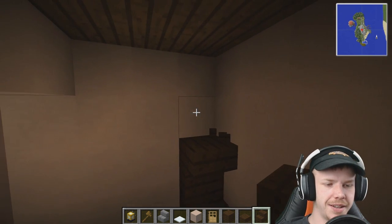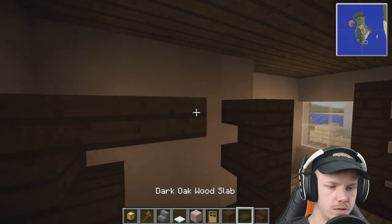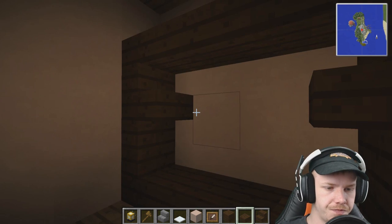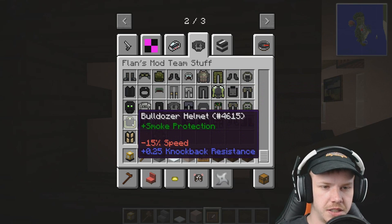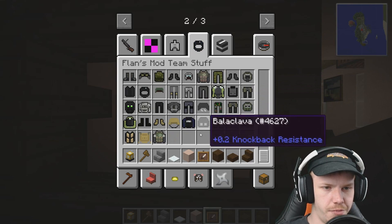It's almost good. I think that's as close as we're gonna get, and then we get some item frames. Put those in there, get some clothes. What have we got? I want jacket looking things. That's a helmet. Swap, but I don't want nothing that looks like military stuff.